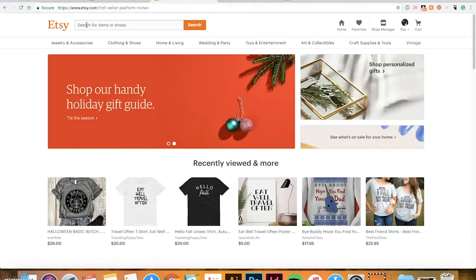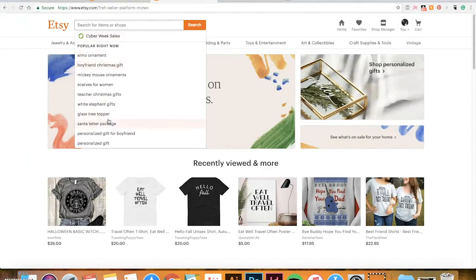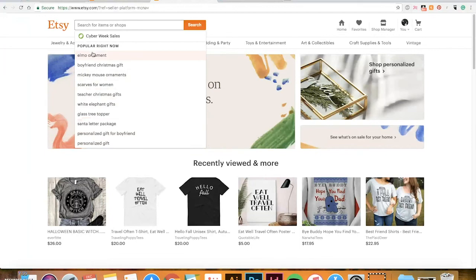On the actual Etsy homepage, what's helpful too is, as we're heading to Christmas, you can also just click once on the search bar and it'll give you what's popular. So it might give you ideas of other things to come up with, other products to create.